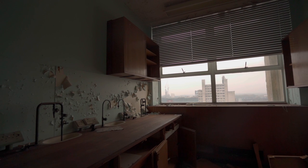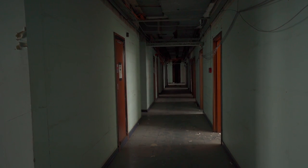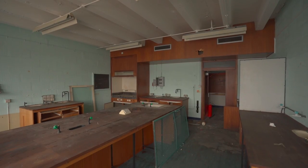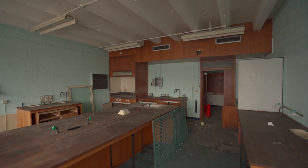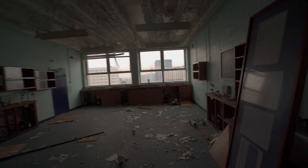As we entered one of the floors close to the roof, the decay was stunning, very minimalistic but contrasting in a photogenic way against the dark wooden desks and the black taps. Again, the ceiling is amazing. A huge board here with a process on. I'm not even going to begin to explain to you what process that is.